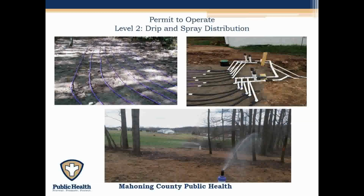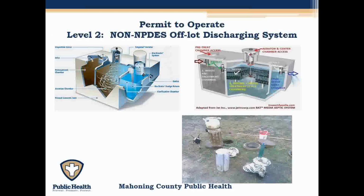You can see the spray nozzle right here, spraying these into the woods, into a tree line, into a wheat field. What these are doing is treating the septage essentially the same way that an off-lot discharging NPDES system is, a level 3 system. The difference is this is now spraying it across an area up here, and they're actually regulated differently. The EPA is not involved in their regulation like they are with the level 3 systems.